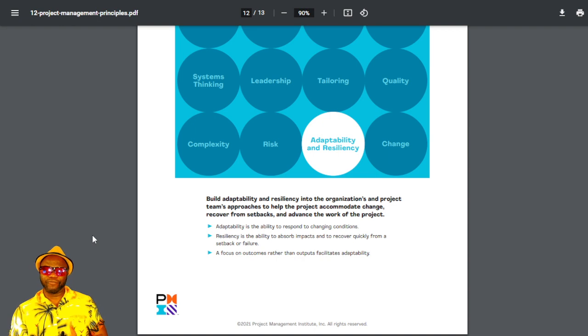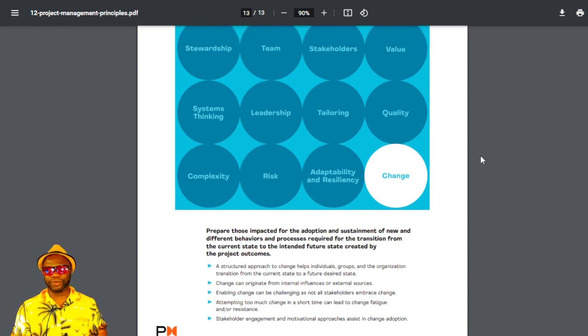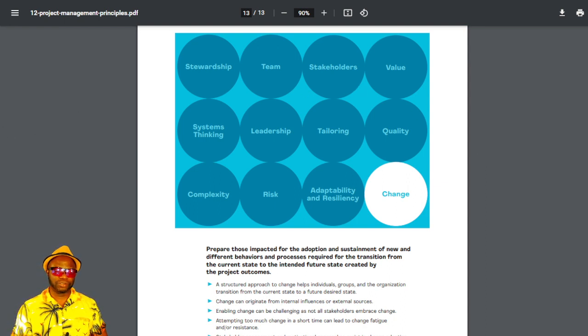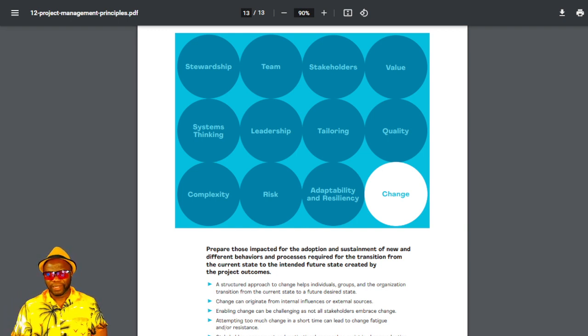So, my friends, we have one final one, and it's change. Again, very agile in nature. In fact, if you take a look at everything on this page, my friends, you'll see that it's all agile in nature. Prepare those impacted for the adoption and sustainment of new and different behaviors and processes required for the transition from the current state to the intended future state created by project outcomes. It's a no-brainer. If you're taking your company through change, shouldn't you prepare the entire organization for the change? Shouldn't you equip them? Because attempting too much change in short times can lead to change fatigue and or resistance.